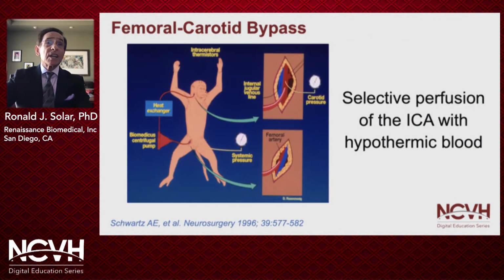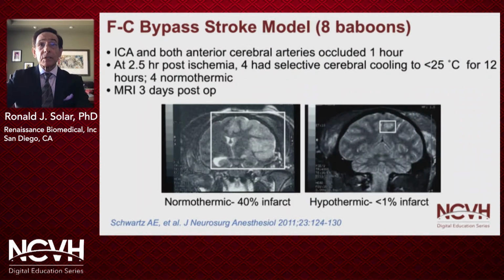In the mid-1990s, a group at Columbia University demonstrated in baboons that they could rapidly and selectively cool the brain to as low as 18 degrees centigrade by perfusing the internal carotid artery with cold blood. In a subsequent study, they showed that using this technique in a standard baboon stroke model, selectively cooling the brain to 24 degrees for 12 hours could dramatically reduce the stroke volume and maintain neurological function.